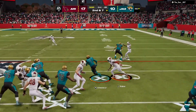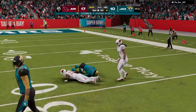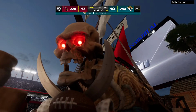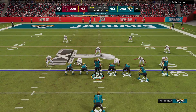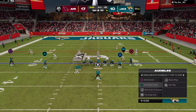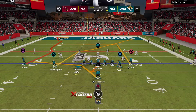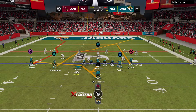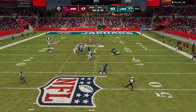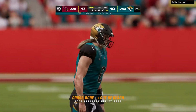On 2nd down, a run with Etienne. He's got this to the 30 before being taken down. Good yardage as he rumbles for 24 and a first. On play action, Lawrence. And this will be well too low for him to bring in.